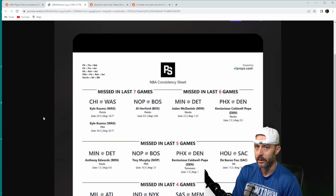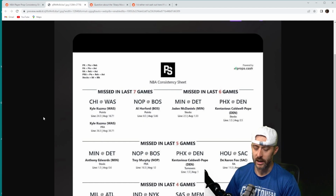They're not stupid. Yeah, Kyle Kuzma's averaging 6 points less than that over the last 7 games, but when you put all the variables in a Chicago Bulls at Washington Wizards game into a blender, then 24.5 is the number they got. They're not stupid. They're not in this to lose money.